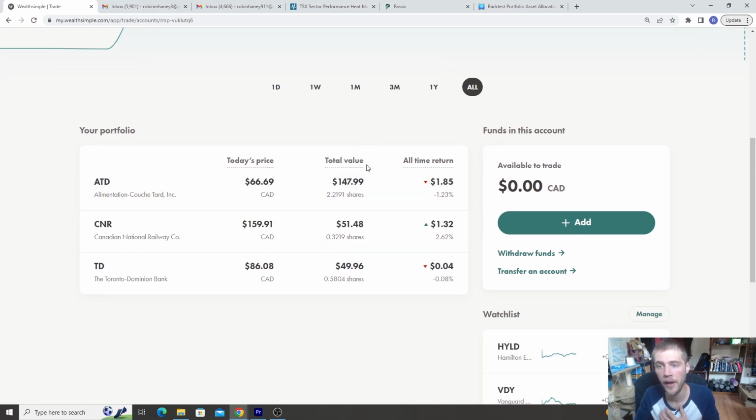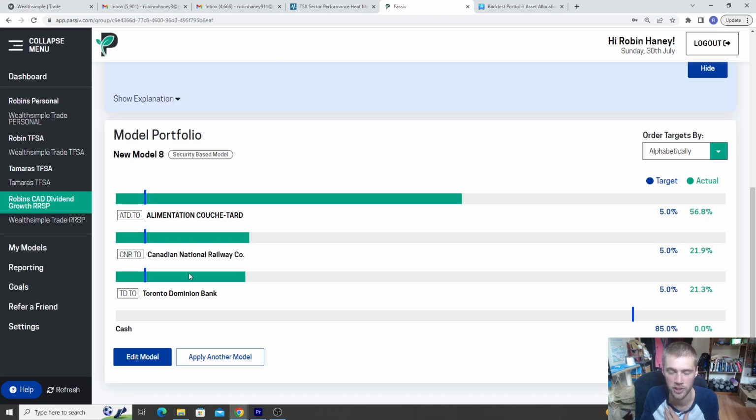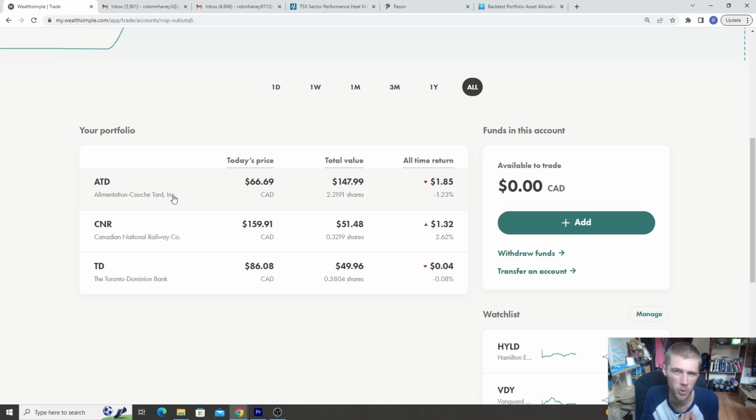Now, again, we could use a tool like Passive, which is a little bit fancier, but the easy way to do this, especially when you're first starting out, is to just look at the total value of each holding. So we have $147 of ATD, $51 of CNR, and $50 of TD. So what we could do today is take the $100 that I put inside my RSP, and put $50 into CNR and $50 into TD, and that would help bring the balance a little closer. It still wouldn't be perfect, and you know what, you don't have to be perfect with this.